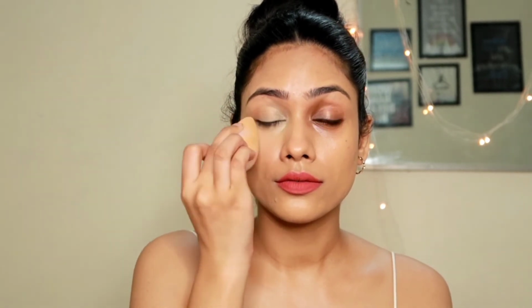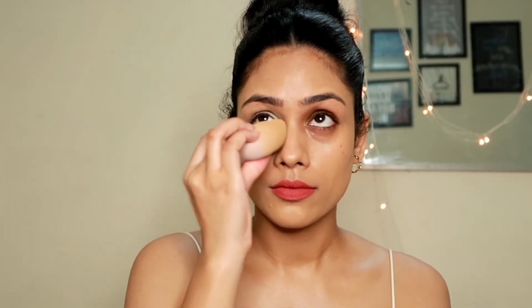तो मैं सिर्फ 2 डॉट्स लगाऊंगी and I will start blending it out, and you can see the finish, it is blending so beautifully. Dark circles को completely cover कर दिया है इसने, and as I said that this is a brightening shade for me. So कितना beautiful brightness इसने add किया है under my eyes, and I just love this concealer. I've been using this for more than a year now, and I totally love this.